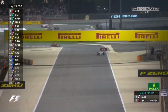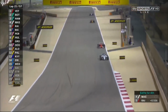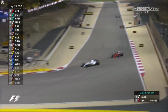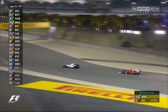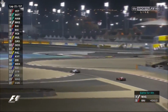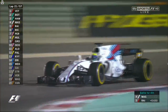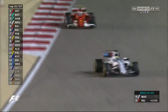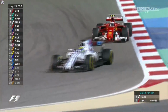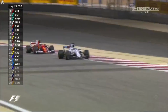Strat 6, is that like a higher mode, more power? It could be saving it as well, so maybe they're telling him to save a little bit and have a bit more power when the pit stop's coming up. So it's just about power usage, and you only have a certain allocation of the maximum power you can have. So they're asking Bottas to let Hamilton go, so he can get after the Ferrari, knowing he's got a 5-second penalty to add to his time.